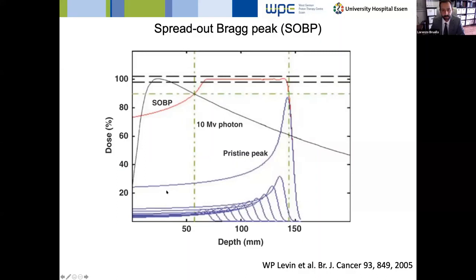with protons. However, our tumor is usually thicker than the thickness of this Bragg peak, so we need to produce what is called the spread out Bragg peak, which is the addition of several Bragg peaks, each obtained with different energies, that all of them add up to this dose distribution. So this is the SOBP, the spread out Bragg peak, which is typically used in proton therapy treatment.